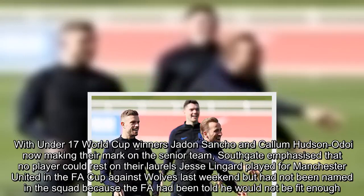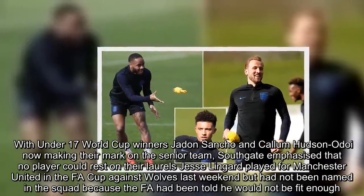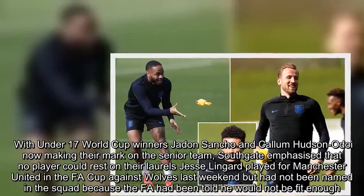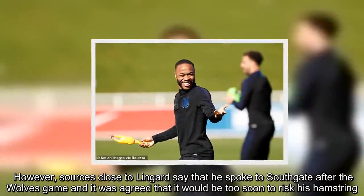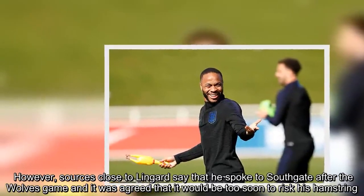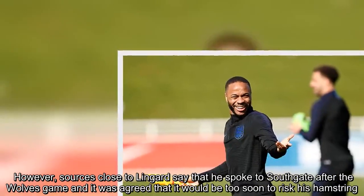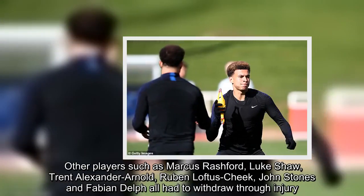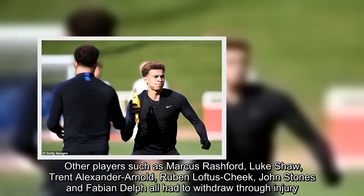Jesse Lingard played for Manchester United in the FA Cup against Wolves last weekend, but had not been named in the squad because the FA had been told he would not be fit enough. However, sources close to Lingard say that he spoke to Southgate after the Wolves game, and it was agreed that it would be too soon to risk his hamstring. Other players such as Marcus Rashford, Luke Shaw, Trent Alexander-Arnold, Ruben Loftus-Cheek, Stones and Fabian Delph all had to withdraw through injury.